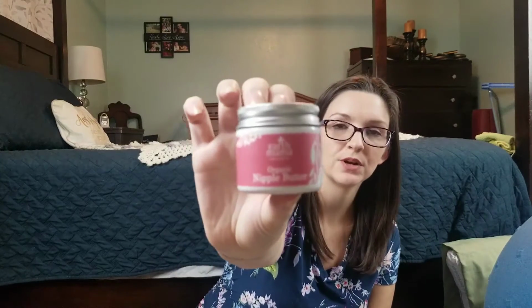And so I got this Earth Mama organic nipple butter, and I got it for breastfeeding, but it says on the box that you can actually use it for any dry, chapped area.